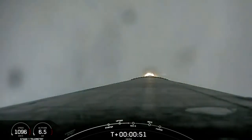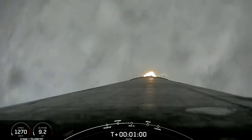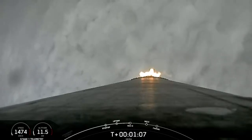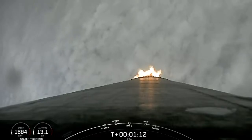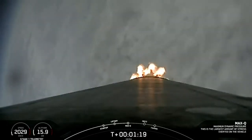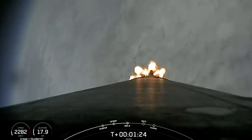We are into throttle down now in preparation for max dynamic aero. Falcon is supersonic. Faster than a speeding bullet, we're supersonic on Falcon 9. Waiting for the call out from GNC of Max Q. Max Q. Right on time. We're through the period of maximum pressure on the vehicle. The Merlin engines are back at power, and we're out of the throttle bucket.